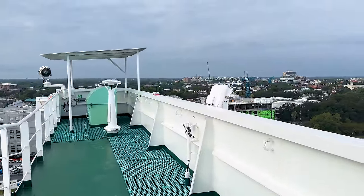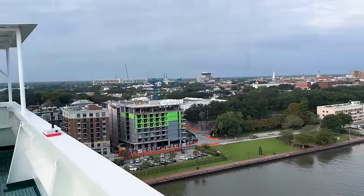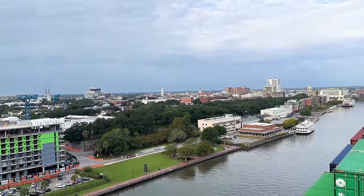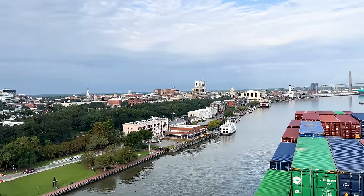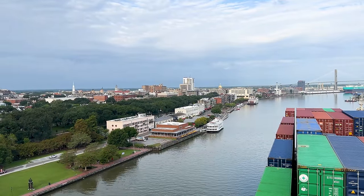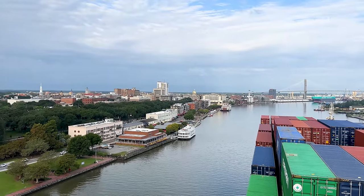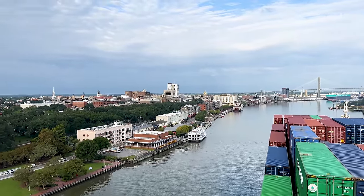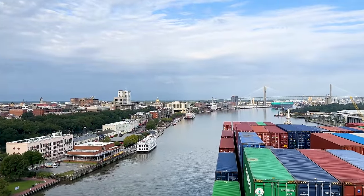So it's very early in the morning. There's not as many people out as there were last weekend, but here we go. I'm going to record the entire time as we pass this area. There are a lot of restaurants, bars, tourist attractions, museums, etc. here. Had a really great time in Savannah last weekend. And I'm actually more excited than you know to see it from the ship view.